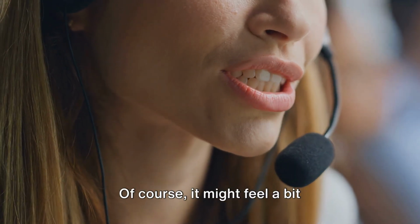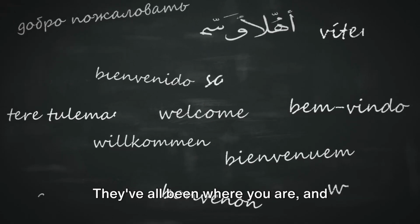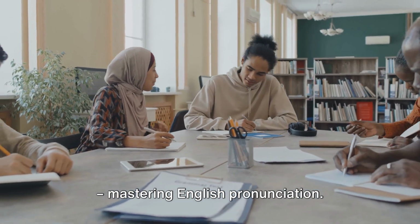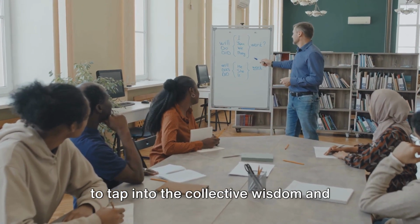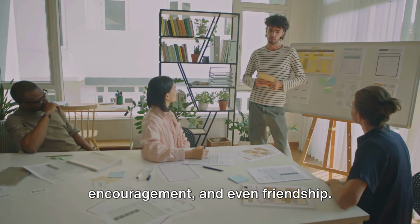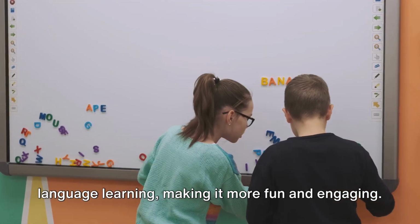Of course, it might feel a bit intimidating to put yourself out there, but remember, everyone in your language learning community is there to help each other. They have all been where you are, and they're all working towards the same goal: mastering English pronunciation. Sharing your voice recordings allows you to tap into the collective wisdom and experience of your community. It opens up opportunities for feedback, encouragement, and even friendship. Plus, it adds a social element to your language learning, making it more fun and engaging.